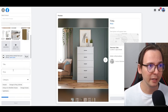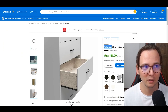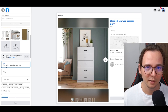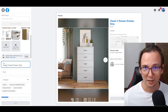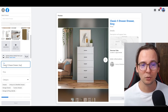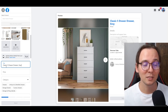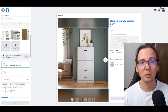Now, regarding the title, we're not gonna use the word mainstay, okay? We're not gonna use this. We're gonna copy this, classic $5 dresser, gray, and paste it right here. But we're not gonna put the name of the brand, because when you do it, you're findable, other dropshippers might find you. It also tells you that you are getting this product from Walmart. And besides, nobody really knows what mainstay is. Maybe there are some people that do, especially the dropshippers, but most people don't know, don't care.